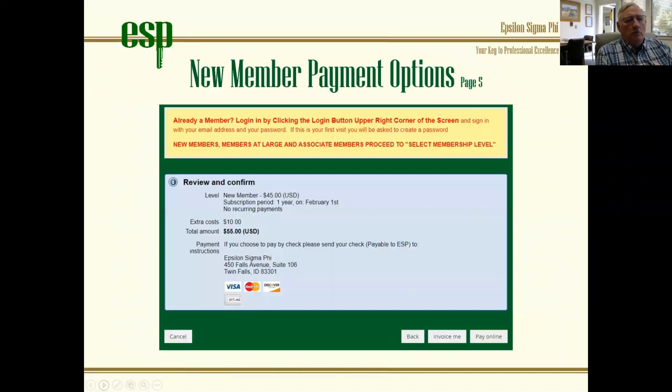Once a new member has entered all their information, they will get a screen that looks like this that will allow them to pay by credit card. The other thing that they can do is they can be invoiced, where they'll get an invoice that, as long as you put in an email address, will be sent to you. On that invoice, when you get it in email, there's a link on it. You can go right back if you want to pay it online, or you can print it out if you're submitting it for payment by the county, for example. So you've got several different options there.